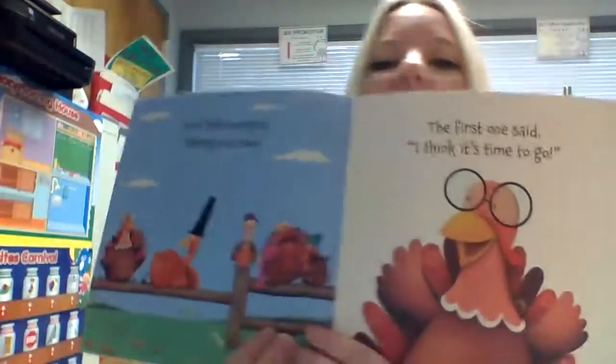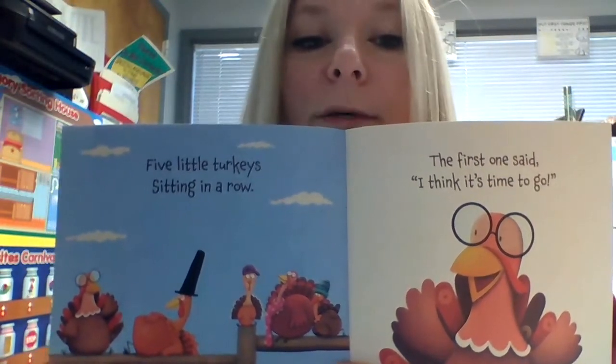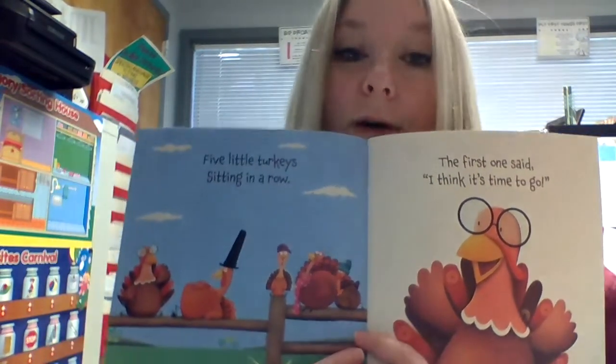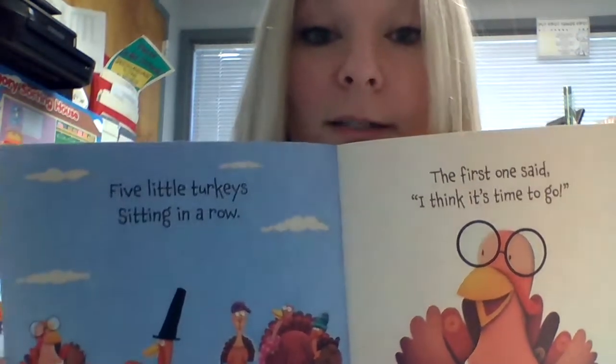5 flying turkeys sitting in a row. The first one said, "I think it's time to go." Where do you think they are going? I don't know. Let's see.